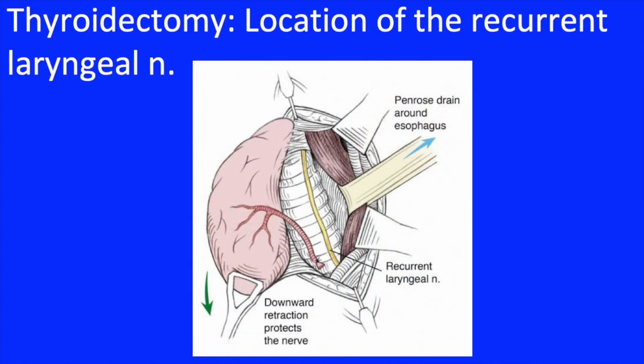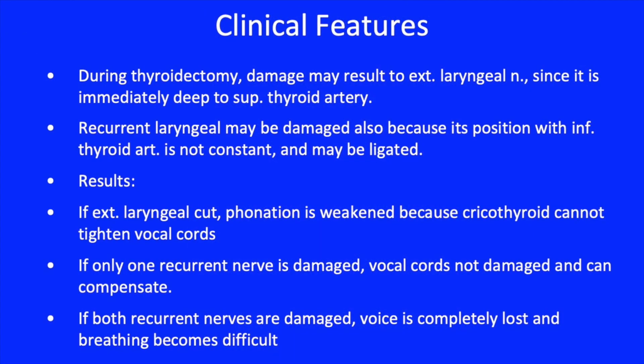Before removing the thyroid gland, its blood supply must be tied off, and due to the enlarged gland in such a small place, the recurrent laryngeal nerves are at risk when tying off the inferior thyroid arteries. The external laryngeal nerve is also at risk because the nerve is immediately deep to the superior thyroid artery. The outcomes of damaging one or both of these nerves are described here in the text. This now concludes the second portion of this lecture.